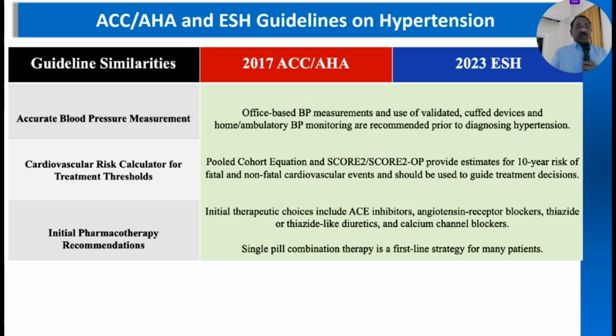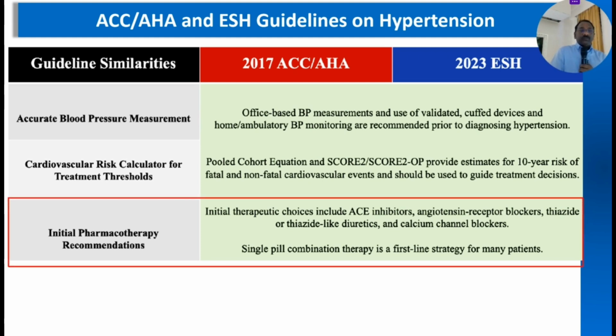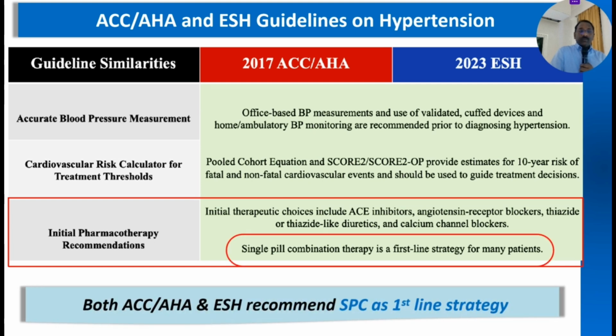So the initial pharmacotherapy recommendations, I already told you, single pill combination therapy is a first line strategy for many patients. Now combination drug therapy is always there, and a single pill is available with telmisartan with metoprolol, telmisartan with cilnidipine, telmisartan with amlodipine, telmisartan with a diuretic, and also a triple drug combination with an ARB, telmisartan plus calcium channel blocker plus diuretic. Choose so as to improve the compliance of the patient. Both American as well as European guidelines recommend the single pill combination as the first line strategy.